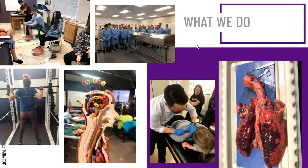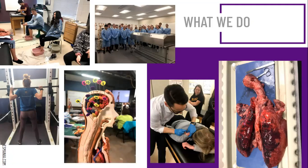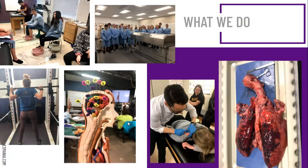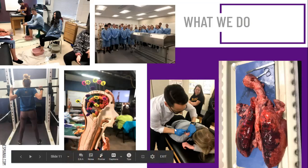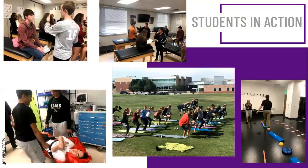So different internship opportunities. Some of the pictures you see, anatomy in clay, we work with clay to mold different muscles, learning origin and insertions. Here's some dry needling techniques being done. We had a guest speaker, a physical therapist, come in and do dry needling so the students can experience that. The lung dissection, you could see. And then just some other opportunities.